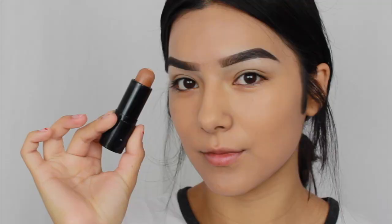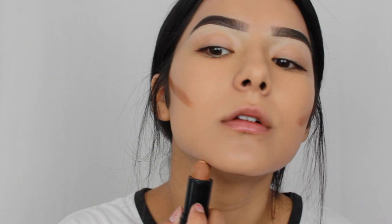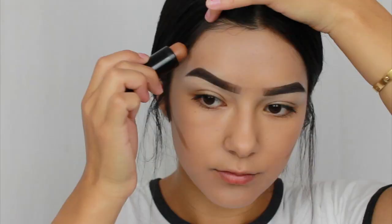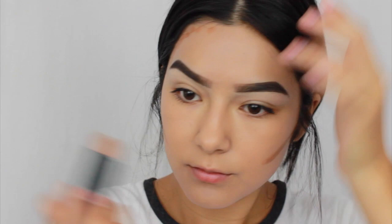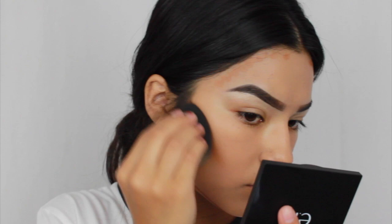So here's where I try to fix it with a contour stick. This is the Maybelline Fit Me foundation stick, only I am using the shade Coconut to just bronze up my face and give me a slight contour, because Kylie did not have much powder contouring going on. She had more natural looking contour. So I'm just going to try to make it look as natural as possible and blend it all out.